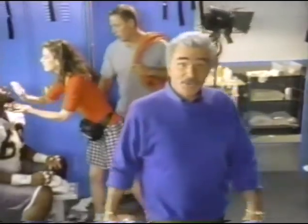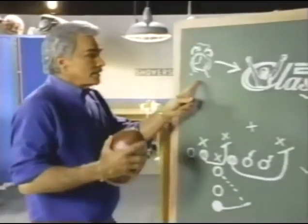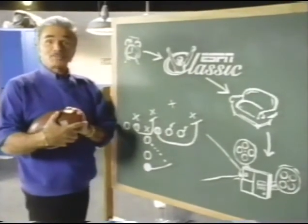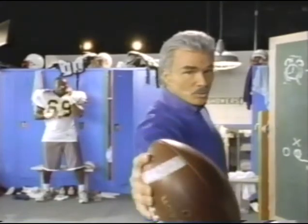Cut. As a former Florida State halfback, ESPN Classic thought I'd be the perfect host for real classics. They knew I had all the moves to present Semi-Tough, The Longest Yard, and even great sports movies I didn't star in. What? Okay, here's the play. 8 o'clock, Sunday night, ESPN Classic. Stop at the couch, and the best sports movies of all time will be right there. Real Classics with Burt Reynolds. Where sports and movies collide.